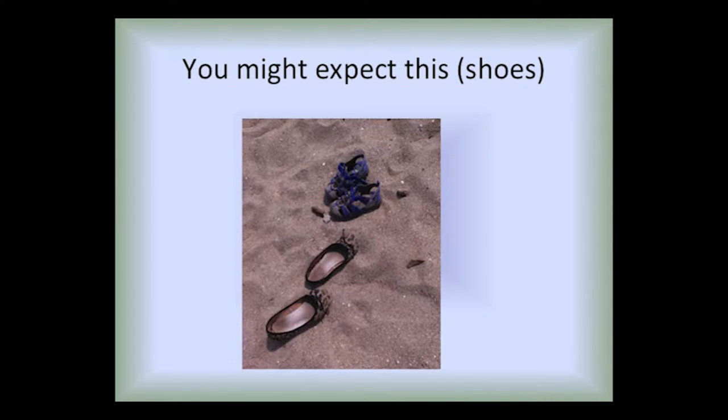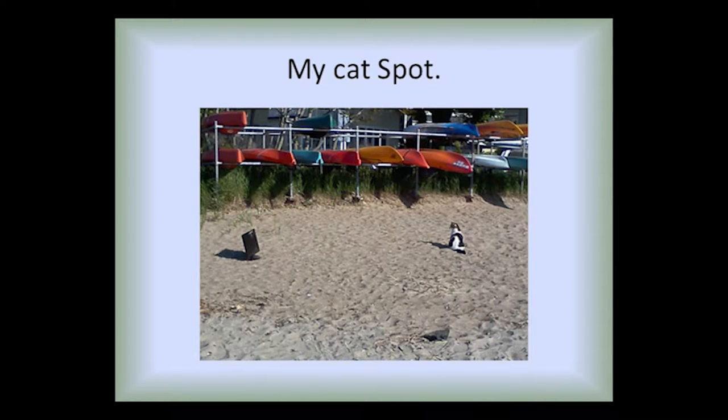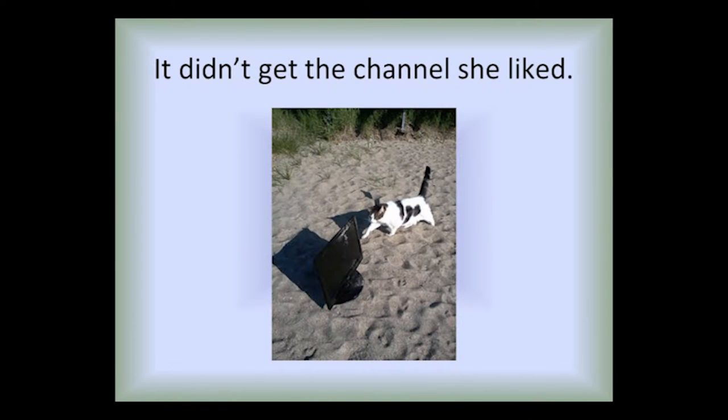You might expect this, shoes. I find lots and lots of shoes. We're going to be talking more about shoes later. Lots of shoes on the beach, but I get up some days and there's a TV on there. I don't know why, that's one of my cats enjoying a TV. Yeah, she didn't get the channel she liked, so she was leaving.